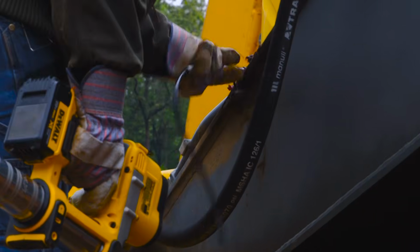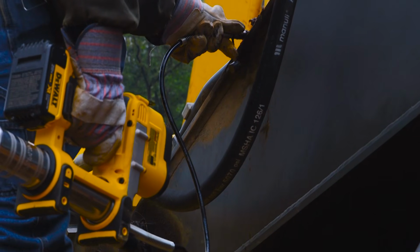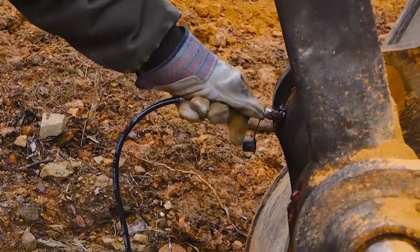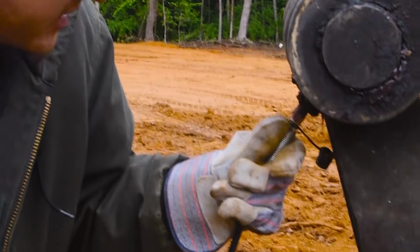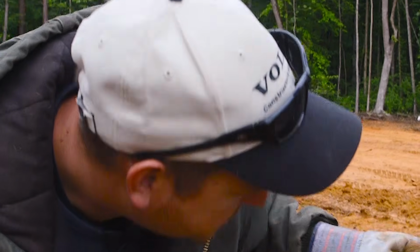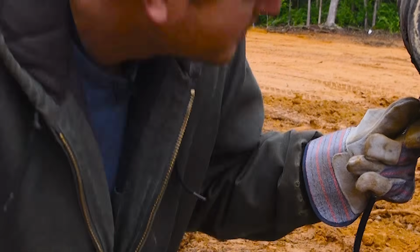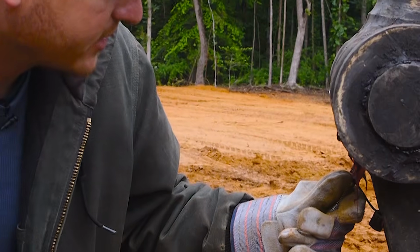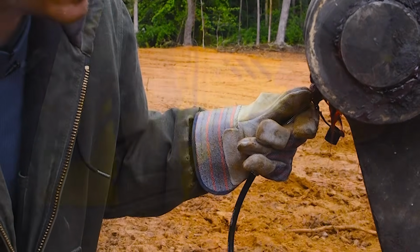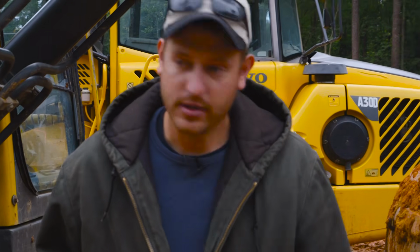This simple task right here can destroy an excavator if you don't do it. It provides lubrication for all the pins, and when dirt gets in there, it acts like sandpaper, and it'll just grind them down. But this lubricates everything and keeps it where it doesn't squeal and makes everything last a whole lot longer. All right, we're ready to go now.